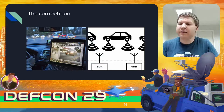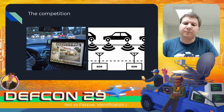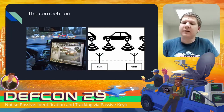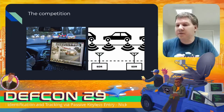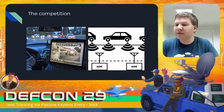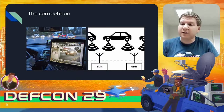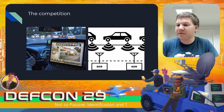Because of where a TPMS sensor is located, inside the tire itself, it's actually really hard to get captures of it. Depending upon what side of the road you're standing on, or if you're above the vehicle, that signal has to go through the entire car. Well, cars are kind of big, heavy, bulky metal objects, and a lot of signals don't travel through solid metal that well, or even mostly solid metal.